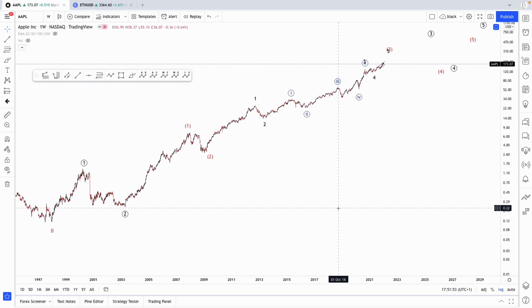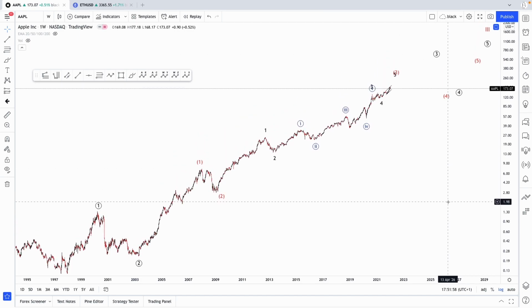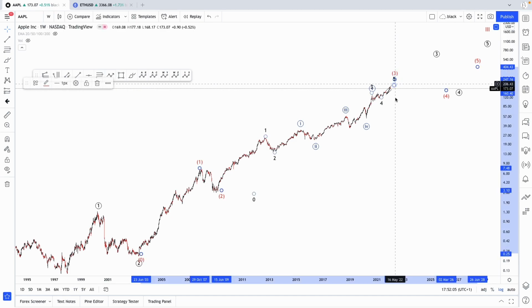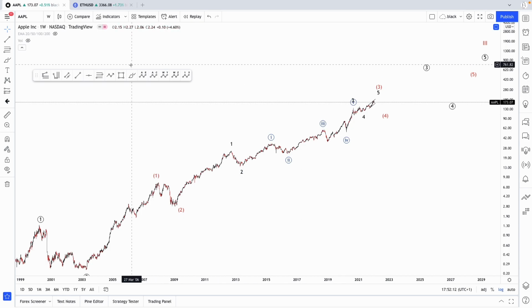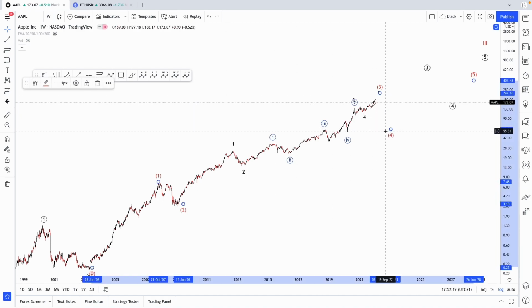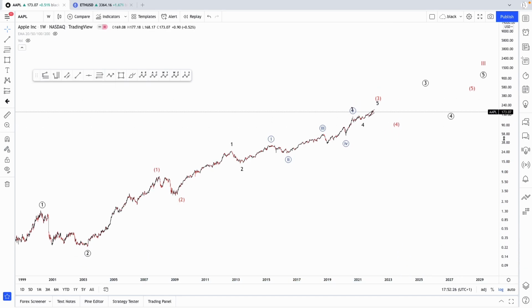So potentially my count suggests that we may be near the completion of this wave 5 and subsequently the completion of this wave 3. And that could take us all the way back to the area of the previous 4, which would be this area right here. We're going to see in just a second. Or else we could go all the way back down around the 2020 March covid lows. So that's the idea, that's the outlook.